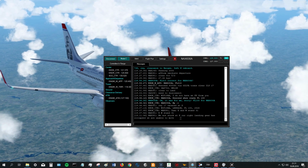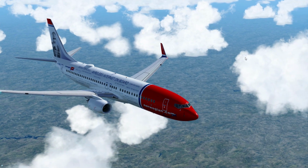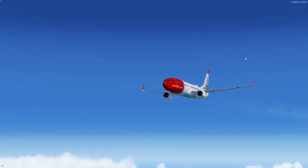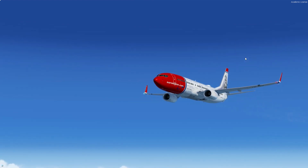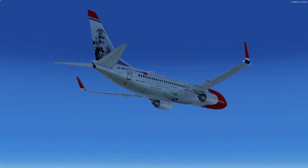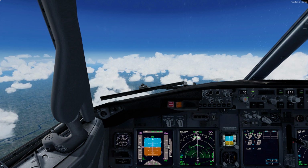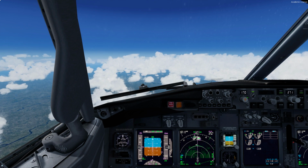We are stuck at Echo, our right landing gear has collapsed, we are unable to move. Oh, that's great. Nice. Norwegian 630, expect ILS runway 17. Expecting ILS 17 for Norwegian 630 Alpha.